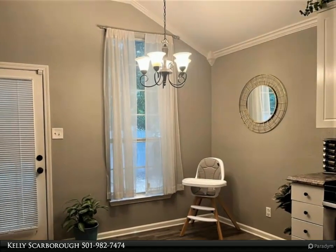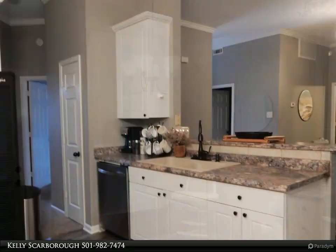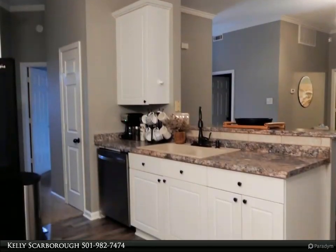New motherboard and fan motor on air conditioner. Privacy fenced backyard and deck. Fridge to convey to buyer.